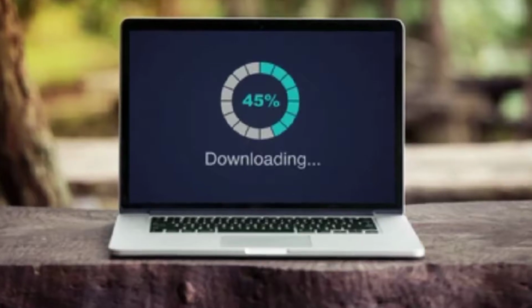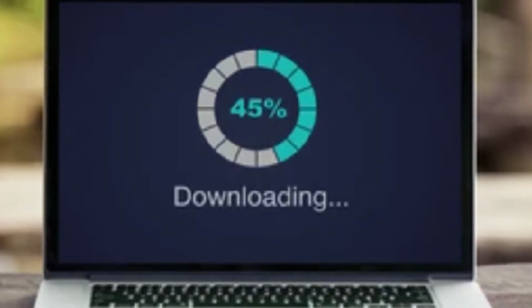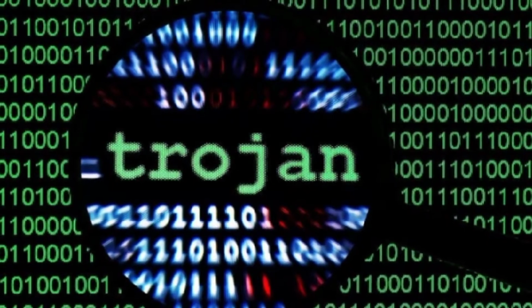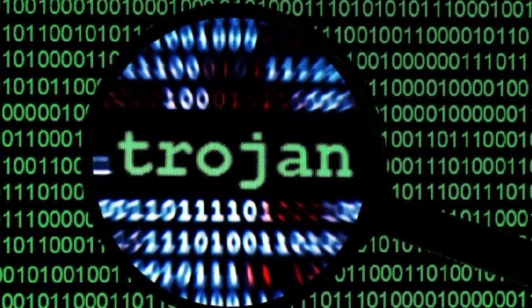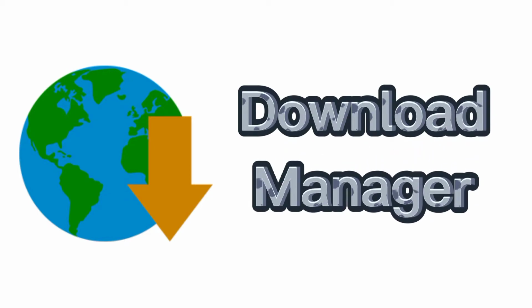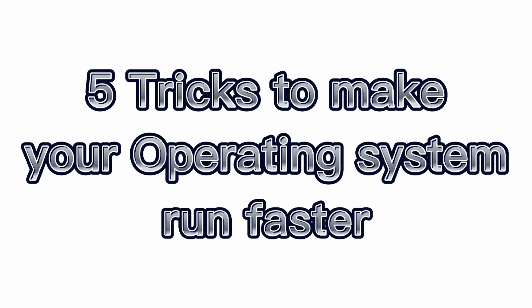Say you have installed the coolest program ever from a random site, and with that program, you also downloaded a Trojan computer virus that is integrated in your operating system. Or if you downloaded that program from a download manager, which is basically a program installer that can install many other programs, that can also make your OS run a lot slower. But without further ado, let's look at 5 tricks to make your computer run a lot faster.